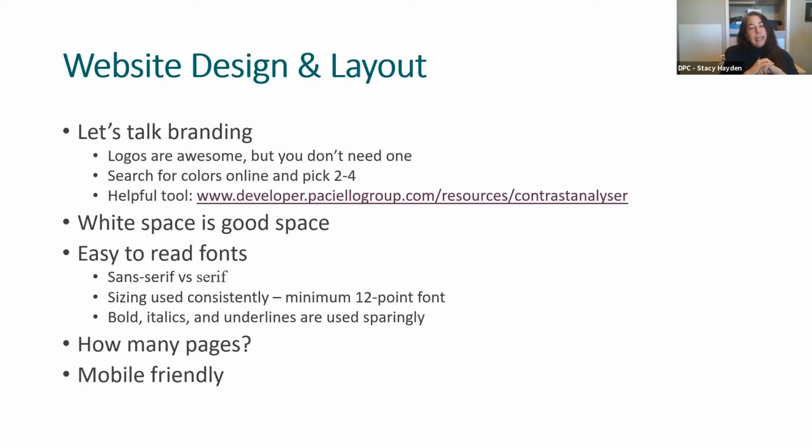Another aspect of website design and layout is mobile friendly. A lot of websites now, luckily, when you go to build your website on a design platform, which Elise is going to talk a little bit more about in a little bit, they're usually set up so they're automatically mobile friendly. Here's the thing, probably 80 to 90% of the people looking at your web page now are going to be looking at it on their phone. So making sure that your website is mobile friendly is absolutely imperative these days. If you have a website now, that's probably where your biggest priority should be, is making sure that you are getting your website redesigned on a platform that is mobile friendly.